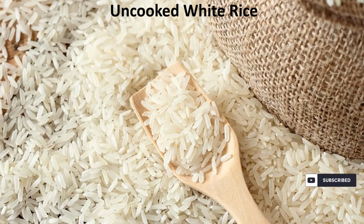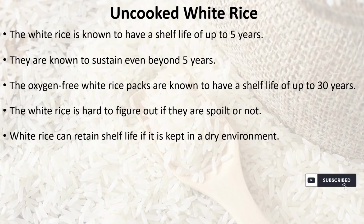Uncooked white rice. White rice is known to have a shelf life of up to 5 years. It is known to last even beyond 5 years. Oxygen-free white rice packs are known to have a shelf life of up to 30 years. It is hard to figure out whether white rice is spoiled or not. White rice can retain its shelf life if it is kept in a dry environment.